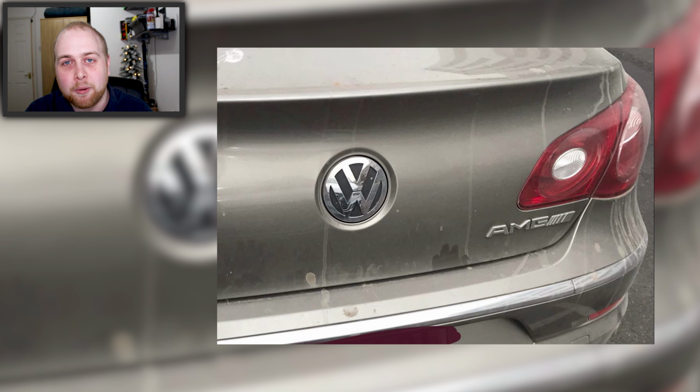Unless they found it in a dump. If it was in a dump, maybe the people that run the dump moved the badge onto it as like a little joke. But yeah. This is a sick AMG.